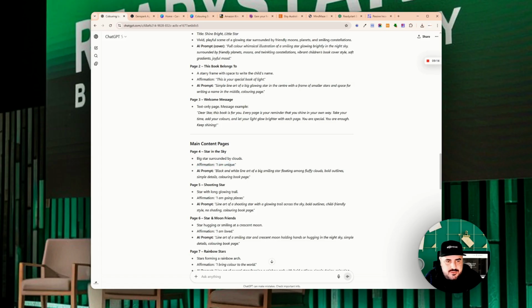So the affirmation is ultimately a message on the page, and it just gives the young reader a nice message. That's exactly what it is.